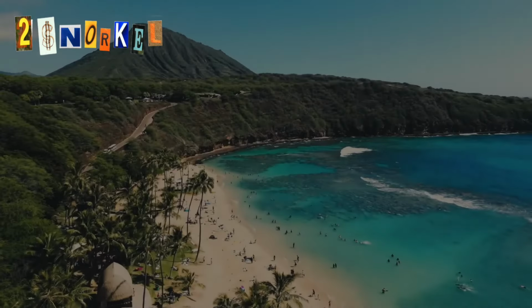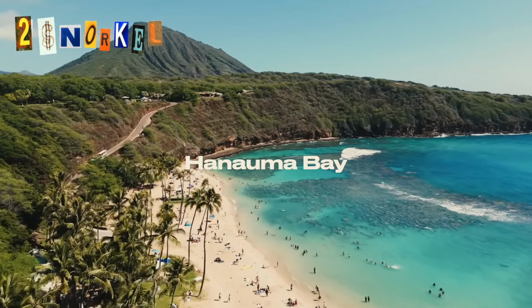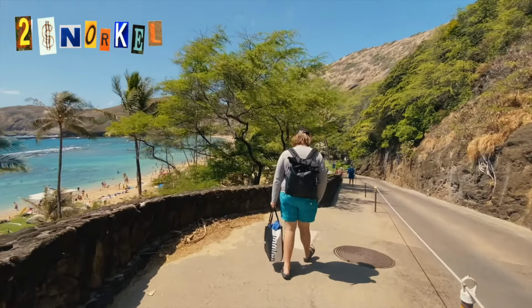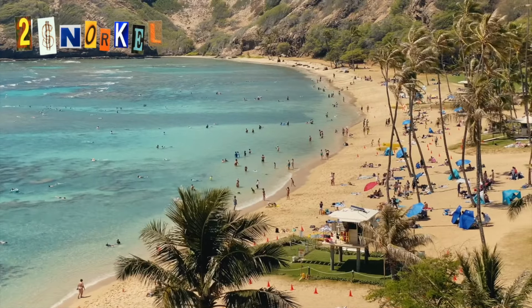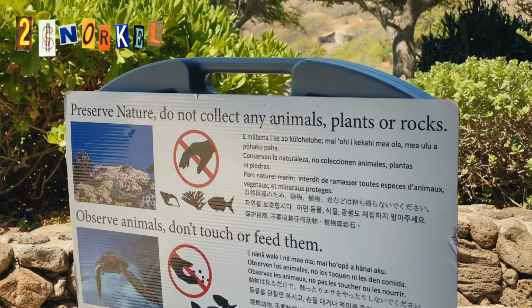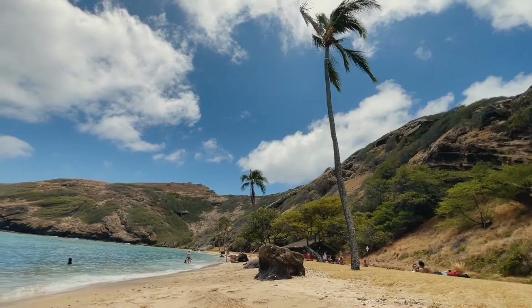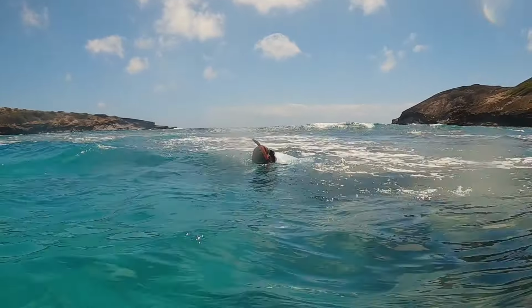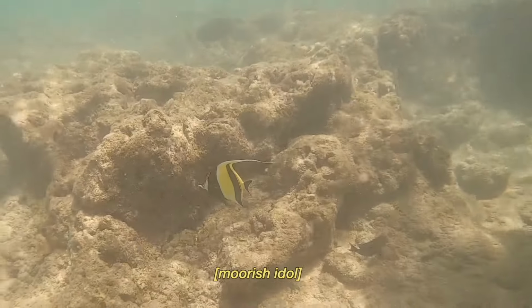Another affordable activity that is absolutely incredible on the island of Oahu is Hanauma Bay. This is a preserve where you can snorkel and see an incredible array of tropical fish. This isn't free, but it is only $20 per person, and considering how amazing the snorkeling is, that is pretty awesome. The other plus is because you do have to reserve a time and pay just a little bit of money for it, it's not as crowded as it probably would be otherwise.